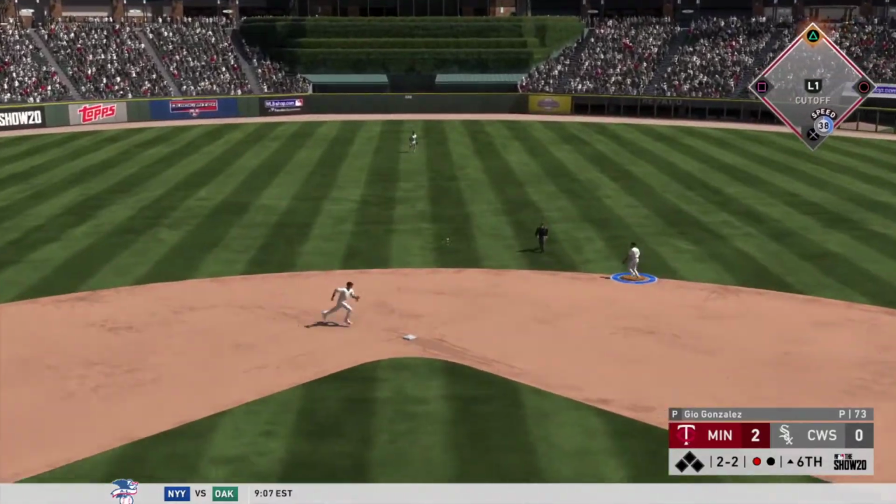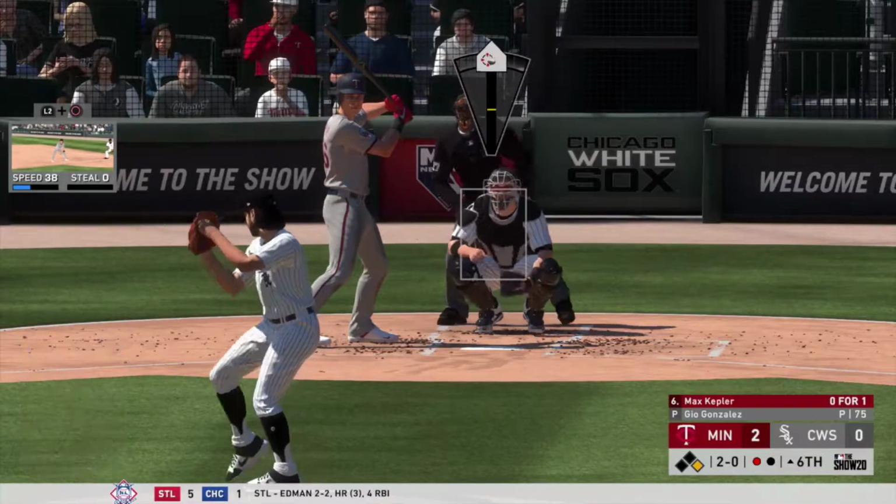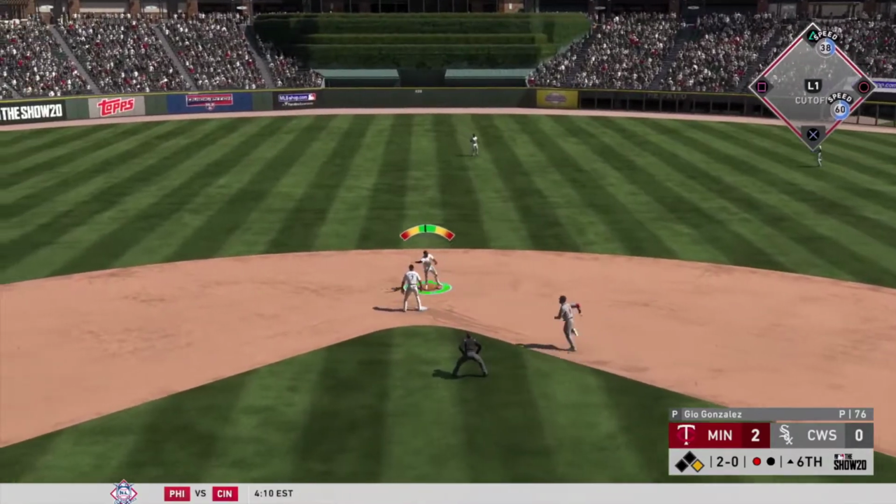Hit hard up the middle. And that is through into center field for a 1-out. City working the bottom of the zone, trying to get a ground ball for a double play. Hit back toward the mound.